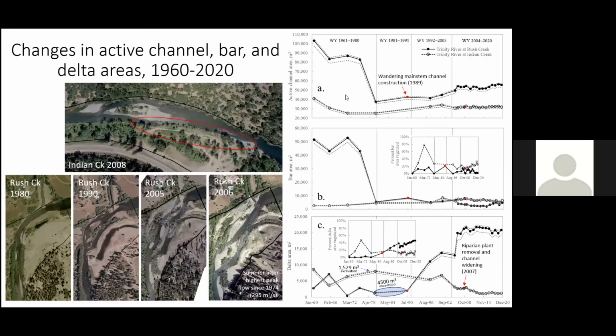So these are the results of the photogrammetry. This is the active channel area, then the bar area, these are active bars, and then the delta area, then the percent of the bar areas that are vegetated, and then the percent of the delta area that's vegetated. And you can see how there is a large change at the junction of the different regulatory periods. So at dam closure, the active channel decreased markedly to a historic low at Rush Creek, which is the filled symbols, and then increased more or less through time to present.